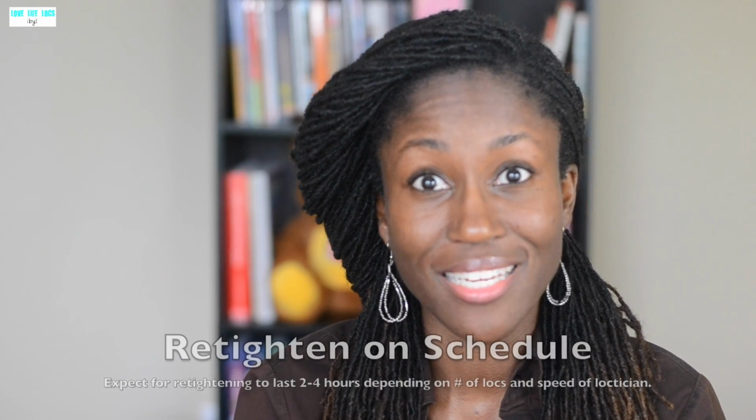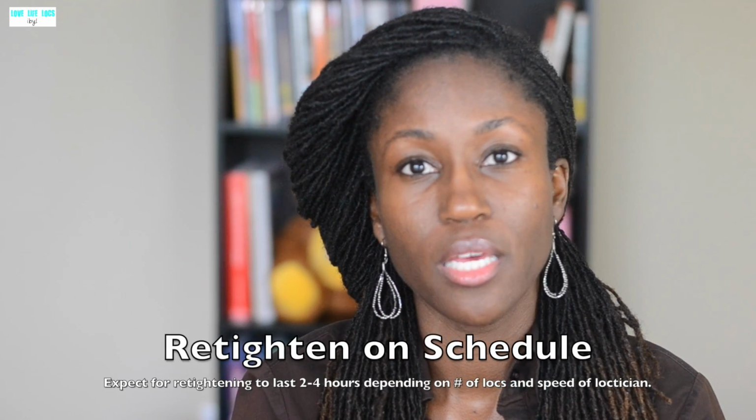The 10th thing to keep in mind and expect beginning your Sisterlock journey is you want to make sure to stick to a regular retightening schedule. And you can expect to be in your retightenings anywhere from 2 up to 4 hours, depending on the speed of your loctician, as well as how many locks you have.